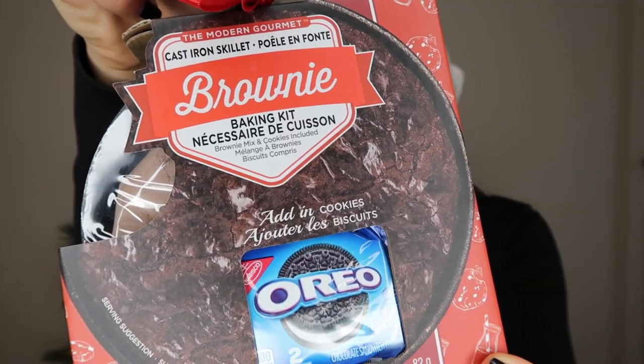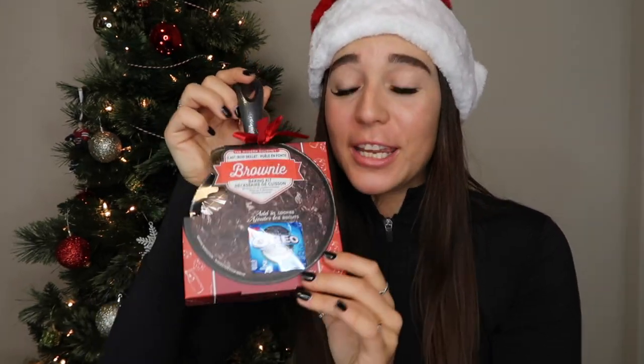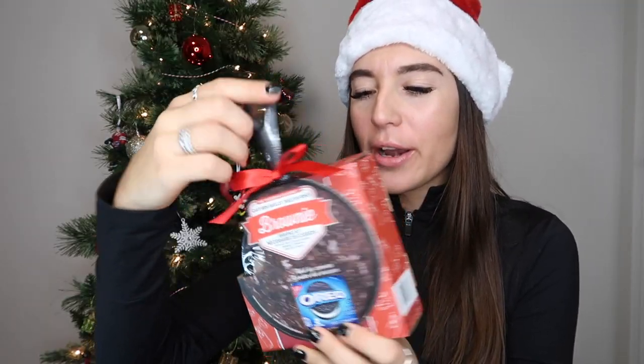So my mind was absolutely blown when I found this in Walmart. It is this Oreo brownie skillet thing. It was $10, and it has this cute little bow on it, and on the back hand side it gives you all of the instructions on how to bake it. It gives you the nutritional facts, tells you all of the ingredients.